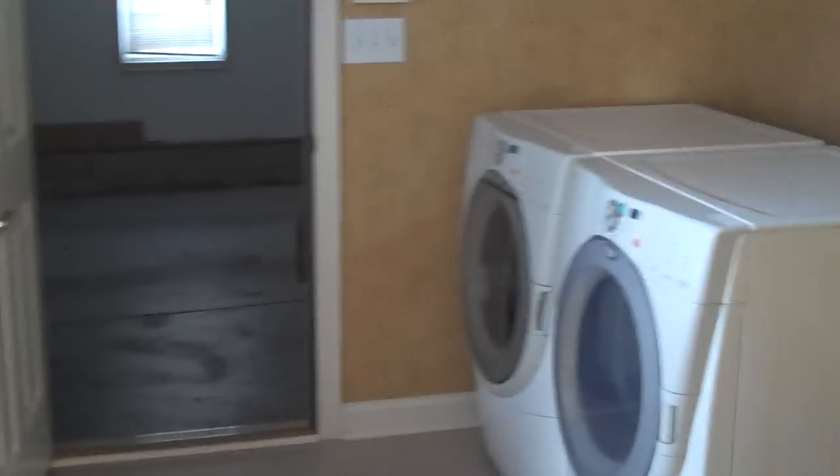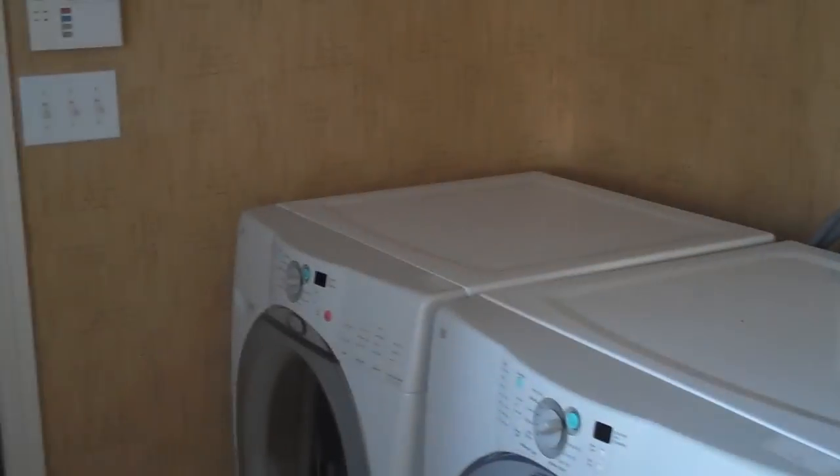Nice coat closet. This home has a ton of storage. Full basement with crawl space, storage, very clean and dry. This is the utility room. Washer and dryer does stay with the home. Two-car attached garage.